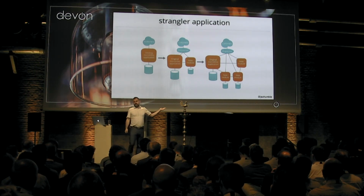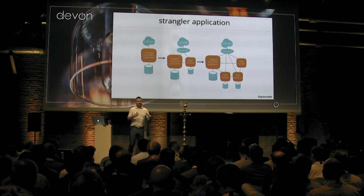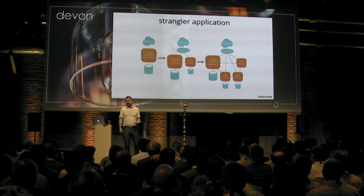And this never ends. You're going to keep doing this forever. Your systems are never going to stop evolving, because your business is never going to stop evolving if it's successful. And as your business evolves, the architecture that it needs is necessarily going to change.